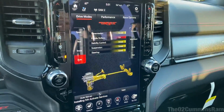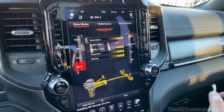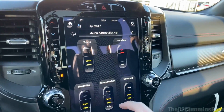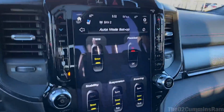But let's go to drive modes. This is the thing I'm most excited about. So you have your drive modes here. You got auto. You can click here and have an auto setup. You could set up each individual one. This is something I wish my Raptor had so bad, because I love Baja suspension. It's a lot softer, rides so much better. Look at this.